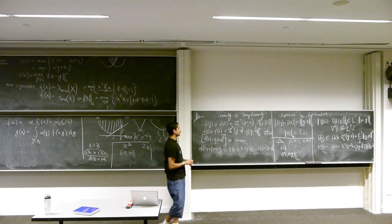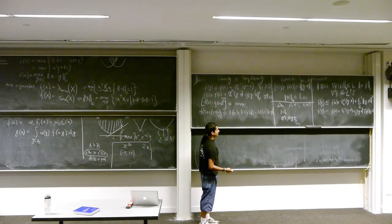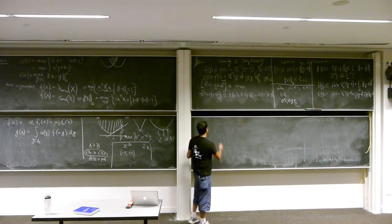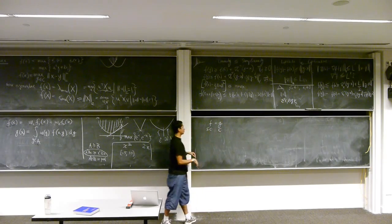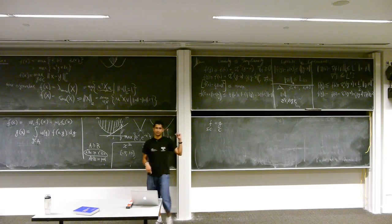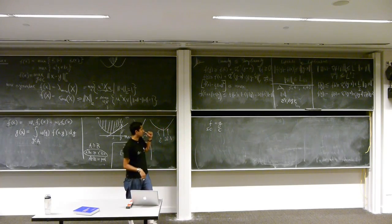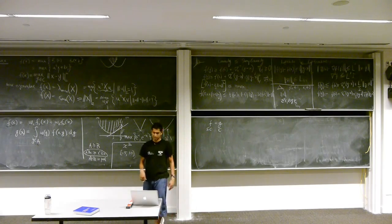Now, a useful thing about strong convexity is that if f is strongly convex and I add a convex function to it, then f plus g is still strongly convex. Okay, so I'm adding a convex function and a strongly convex function, the net result is still strongly convex.